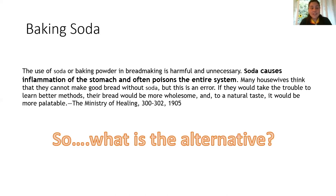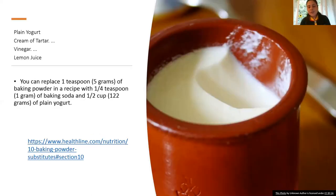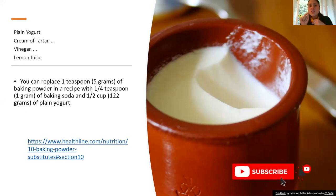Because you will see that, especially in patisserie, you are using a lot of baking soda and baking powder. But what is the alternative? Let's see. You can reduce the amount of soda by using other ingredients that will produce the acid effect of the baking powder. So instead of 1 teaspoon of baking powder, you can use just 1/4 teaspoon of baking soda.